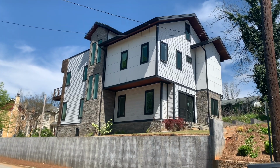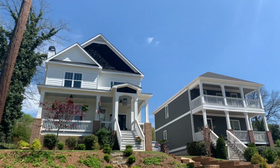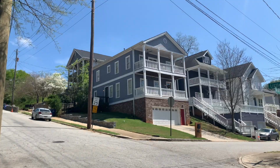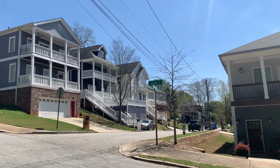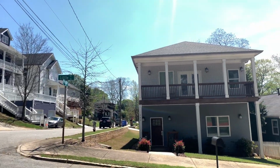So what's the housing situation in Summerhill like? Well, the median list price here is around $370,000. There's a pretty diverse mix of both new construction, which is usually either a farmhouse style or contemporary modern style, and then traditional craftsman style homes. There are a couple condo communities in here if you prefer that. There is limited inventory here.